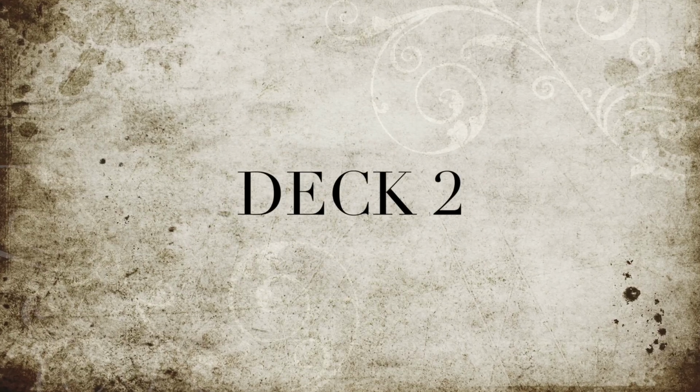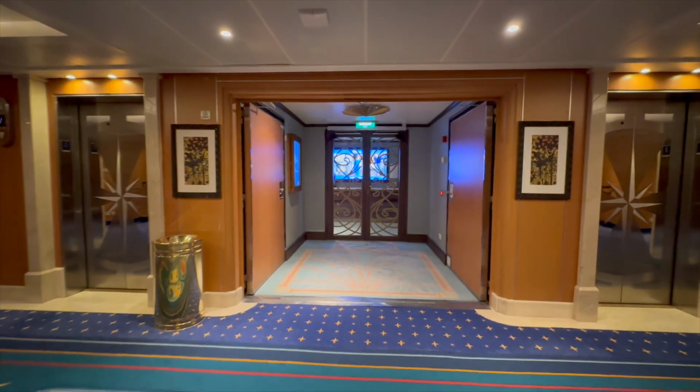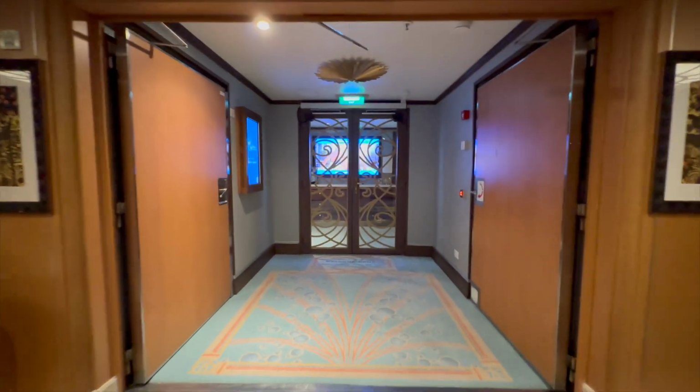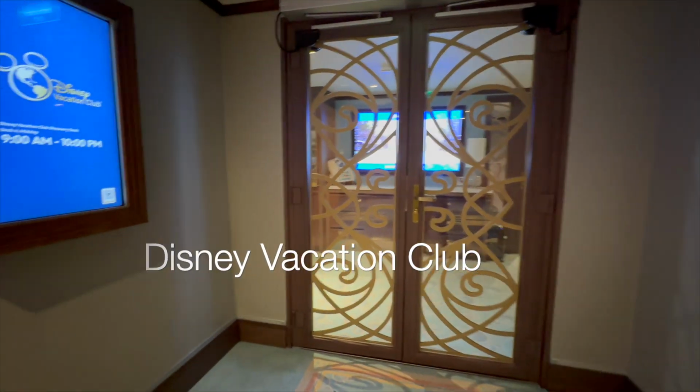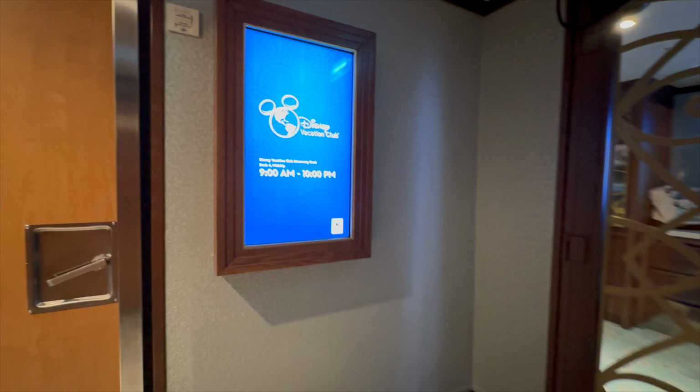This is deck 2. You will find more passengers' cabins as well as one laundrette aft of the ship. This is the Disney Vacation Club suites. We are not Disney Vacation Club members, so we couldn't access this area.